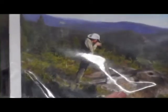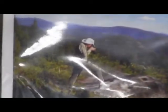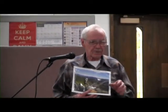And there's one place up there on the trail that actually looks a lot like this area right here. I'll pass this around so you can look at it. And so, if any of you are ever interested in going up there to look at the trail and where it is and how it's located, it tells you a lot about trails.